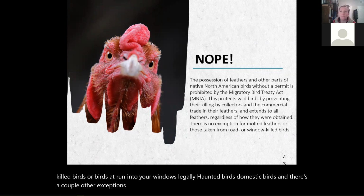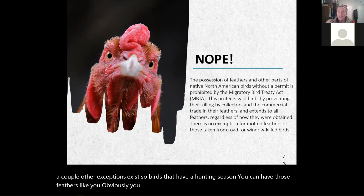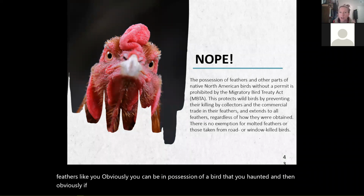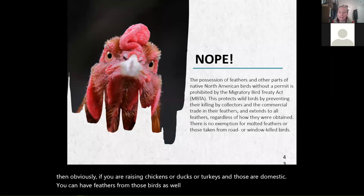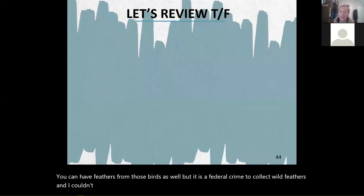So birds that have a hunting season, you can have those feathers. Like, obviously you can be in possession of a bird that you hunted. And then obviously if you are raising chickens or ducks or turkeys and those are domestic, you can have feathers from those birds as well. But it is a federal crime to collect wild feathers. And I couldn't do a program without saying that.